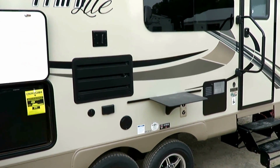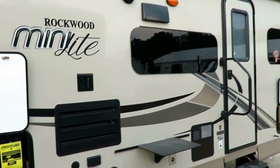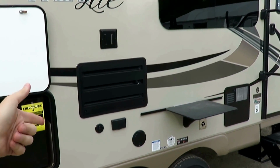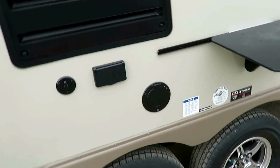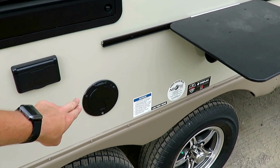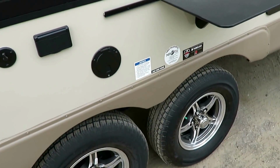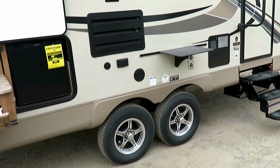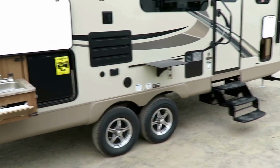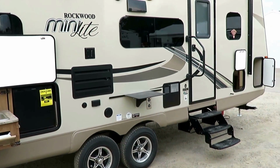So the TV that's inside can dismount, remount out here. That's why you have TV hookups. And a neat little thing on the Rockwood side mount grill station is your propane connection is on the side of the trailer, not below the skirt where it can get exposed to dirt and debris. Triple entry step instead of a double. And that also means that these have a little better ground clearance than a lot of lightweights.